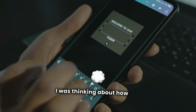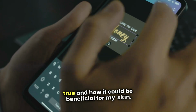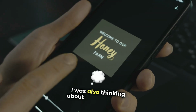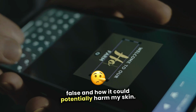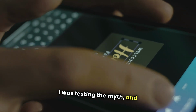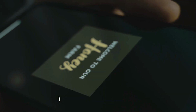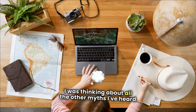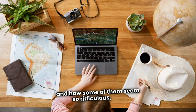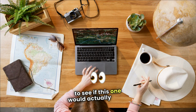I was thinking about how this myth could potentially be true, and how it could be beneficial for my skin. I was also thinking about how it could be false, and how it could potentially harm my skin. I was feeling a bit skeptical. I wasn't sure if it would actually work, but I was willing to give it a try. I was thinking about all the other myths I've heard, and how some of them seem so ridiculous. But at the same time, I was curious to see if this one would actually work.